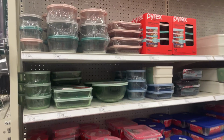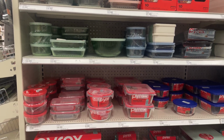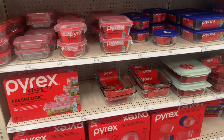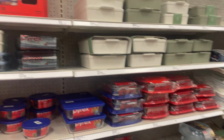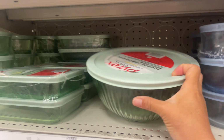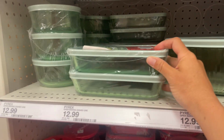It's the Pyrex section. I just love all the colors of the Pyrex containers, all the different styles. I have a lot of these and I use them every day for food storage. And I really like the colors here. These, what are these, like pastel type of colors? Oh, I've never seen this bowl. That's cool. I have something like this, but in pink.